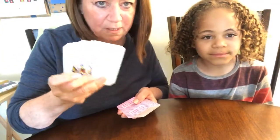Okay, so I'm gonna adjust the camera a little bit so you can see our table. I hope it doesn't fall over. Okay, there we go. All right, so you can kind of see the table down here. So this is a very simple game. One important thing for either preschool or kindergarten is putting numbers in order 1 to 10. And so we took most of the face cards out. If we come across any, we'll take them out as we go, okay?